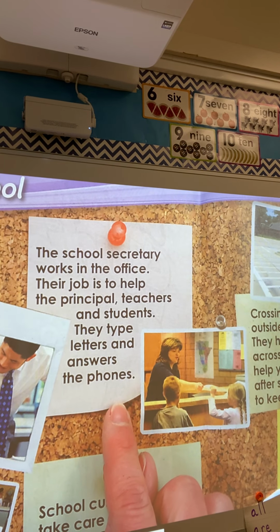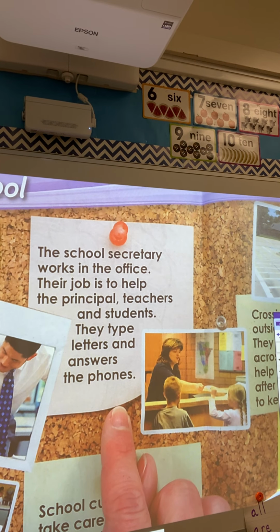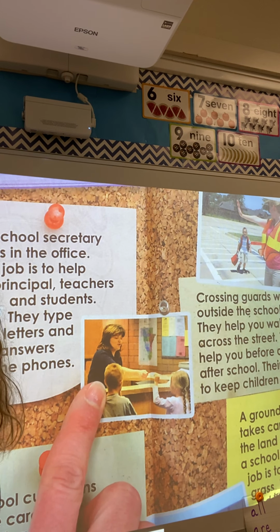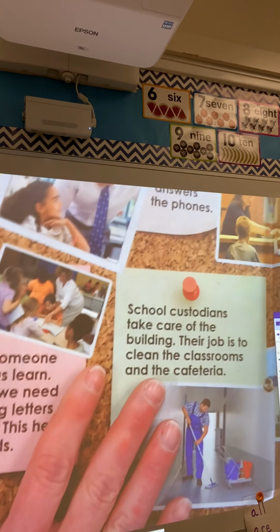The school secretary works in the office. Their job is to help the principal, teachers, and students. They type letters and answer phones. And we have a secretary in our office, and her name is Miss Ruth. You might have even seen her if you've come to school.